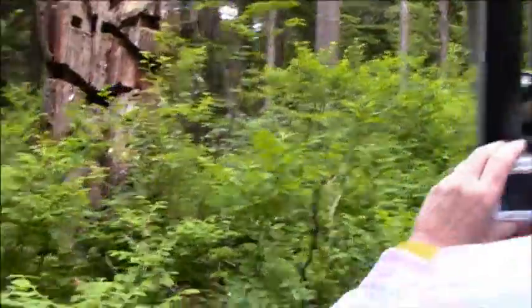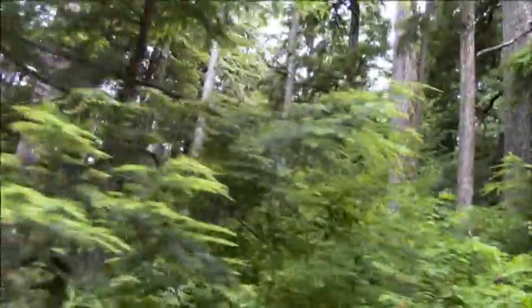Here to the left, we have our five-star squirrel hotel, put in place by Steve for our local Russian red-tailed squirrels. The current tenants are a little nuts, so we probably won't see them here today.